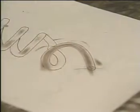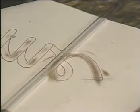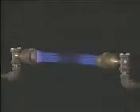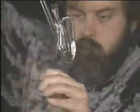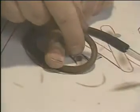Forming tubing into a sign requires skill, the right tools, and planning. You can get some insight into the planning process by forming a piece of string into your own signature. The artwork for the sign's been traced onto a heat-resistant mat. How much of a curve or bend can be done at one time is a matter of experience and the look and feel of the glass in the flame.